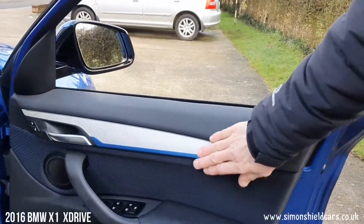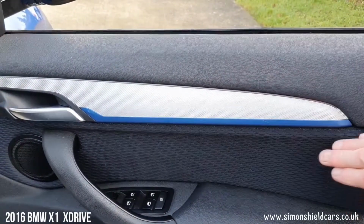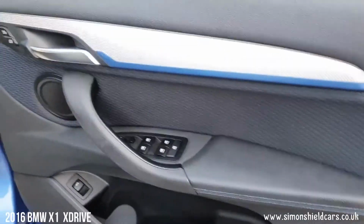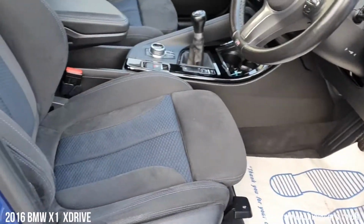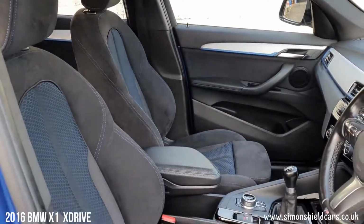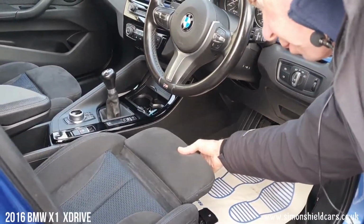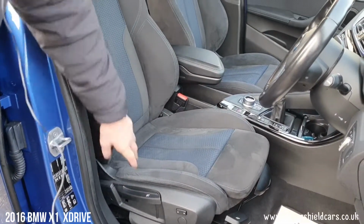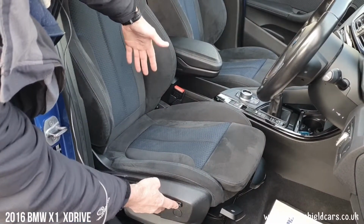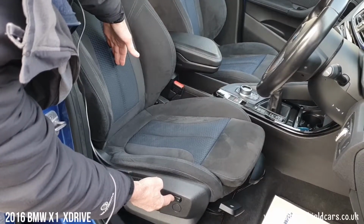So see on the door panels here, we've got the blue inserts with a sort of carbon effect trim on there, all the electric windows and mirrors of course. And then we've got sports seats in here because this is the M Sport model, so more adjustment on these. We've got the bottom section of the seat, which I'll just show you. So this section slides in and out. The bigger bolsters on here, and these have got an electric control. So these, with this adjustment here, will grip or release depending on body size. So you can really get yourself comfortable in these.